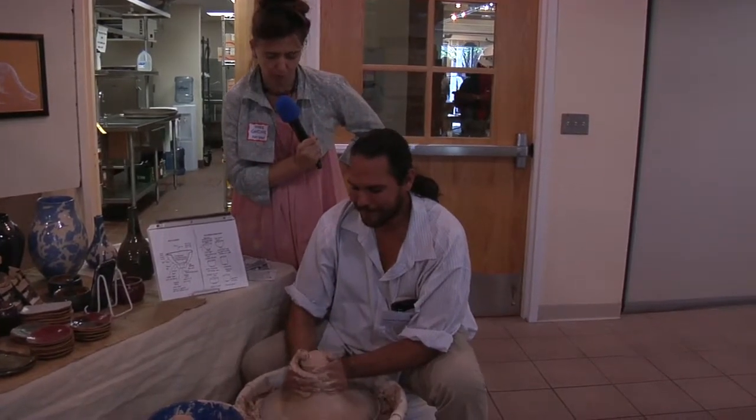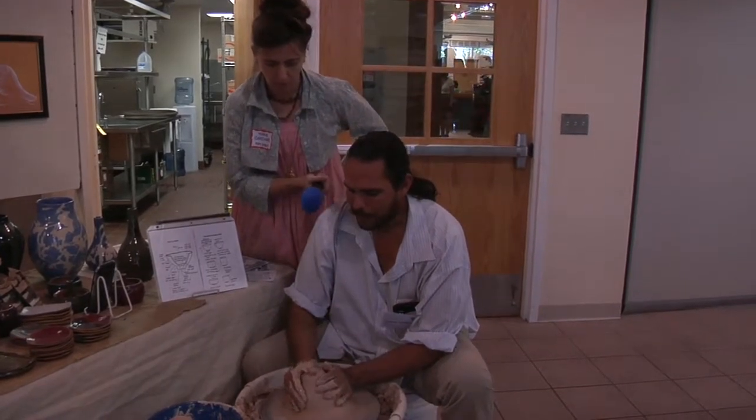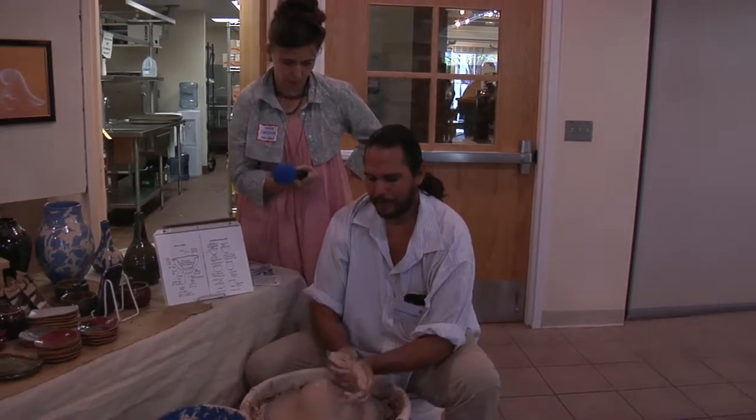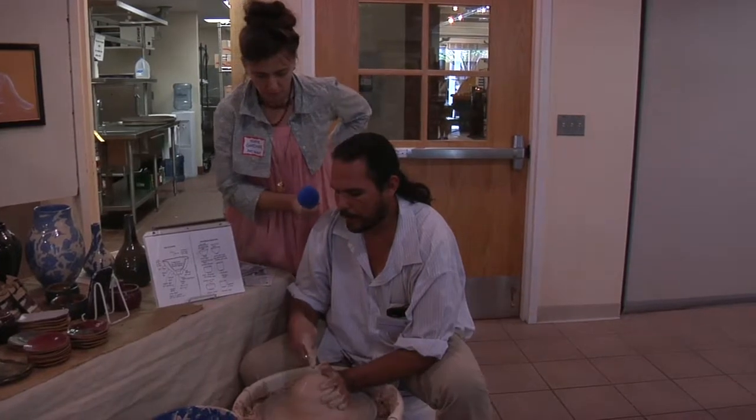So you're not really using your arms when you throw? No, it just looks like that. It's mostly abdomen. All the power comes from my lower body, slowly turning into the clay and taking its place.